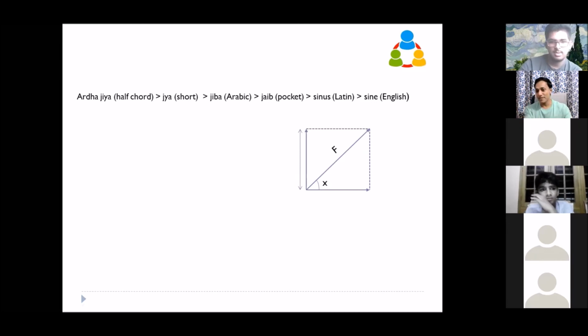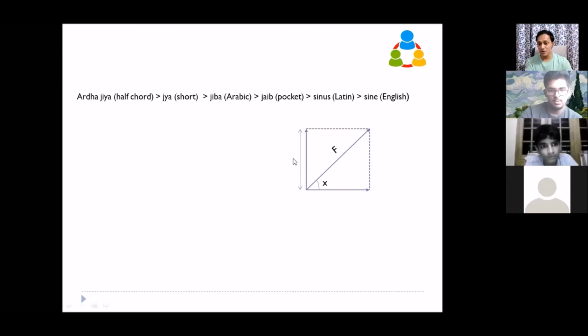The component of F, how much of that component will be available in this vertical, is sine. So F into sine of this angle is what you will get here, right? F into sine of this angle. Now by seeing this itself, you will know the characteristic of sine. What will be the value of sine x when x is 0? 0. Because when x is 0, you don't get anything here. It is F into 0.